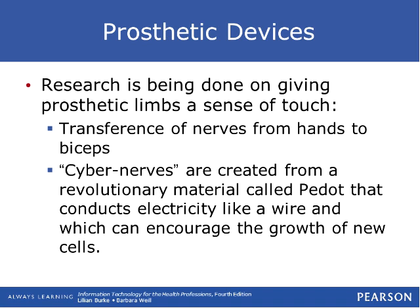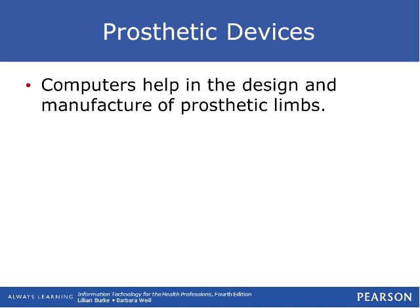Now, research is being done on giving prosthetic limbs a sense of touch. So the transference of nerves from the hands to the biceps. These cyber nerves are created, which form a revolutionary material called PEDOT that conducts electricity like a wire, and which can be encouraged to grow new cells. So we can help to regenerate, if you will, nerves in some of the parts of the prosthetic limbs through this process. Pretty interesting when you think about it. Regrowing our lost organs.